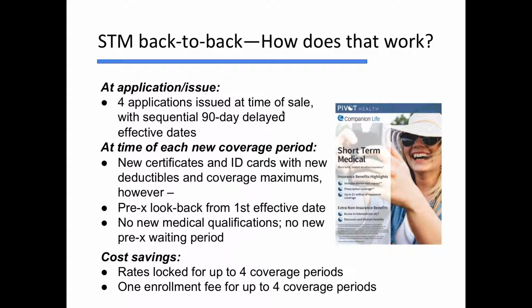So how does this work? At time of issue, there are 4 applications that are issued at one time of sale. Each application is dated with a sequential 90-day effective date. So after the first 90-day coverage is up, the next coverage starts for the next 90 days. It's a new policy. The insured gets brand new certificates and brand new ID cards. Their deductibles and their coverage maximums do start over.